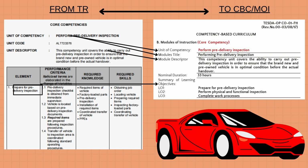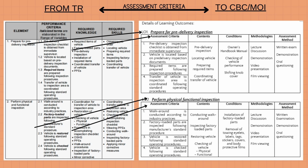So, dito po, from TR to CBC, paano nga ba siya magiging module of instruction? So, dito, from TR, we will just copy and paste the unit of competency to module titles and unit descriptor to module descriptor. Then, yung element naman sa summary of learning. Now, sa assessment criteria naman po, element, copy-paste dun sa learning objectives number 1, which is prepare for pre-delivery inspection. Then, i-copy yung performance criteria to assessment criteria, just like the rest po.